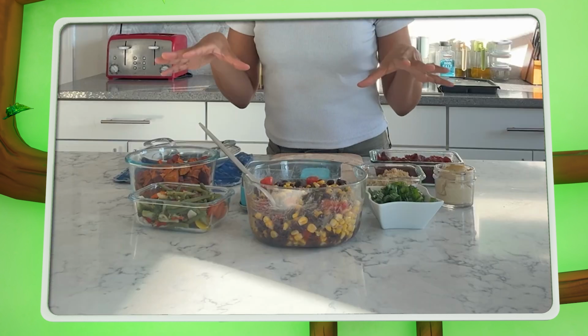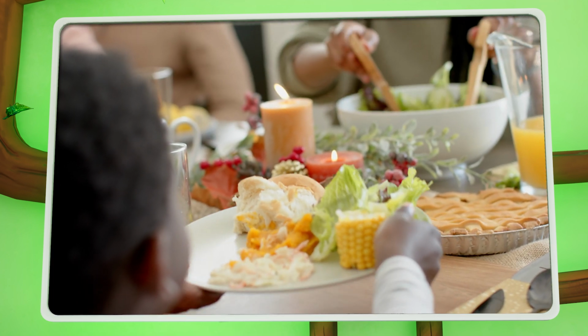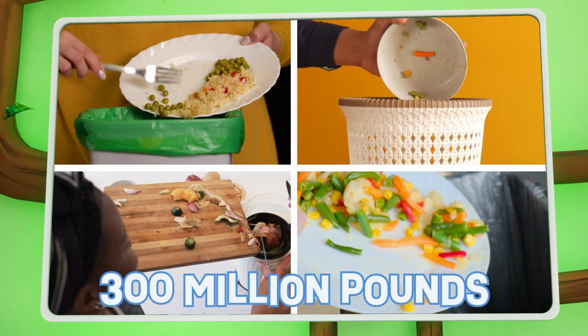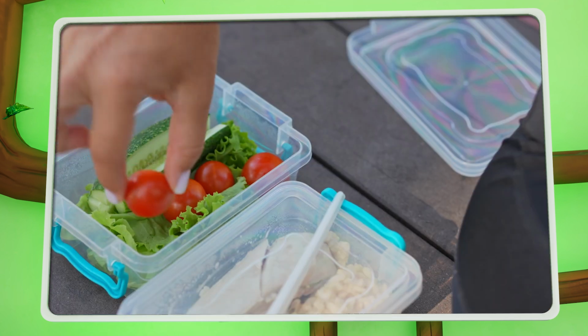Today we're packing a zero waste lunch filled with fall flavors that's good for your family, the planet, and the future, of course. Now you know food waste can really add up. For example, I live here in America, and every Thanksgiving, Americans throw away over 300 million pounds of food. That's wild, right? But with a few mindful swaps like composting scraps, repurposing leftovers, and using reusables, we can keep all that goodness out of the landfill.